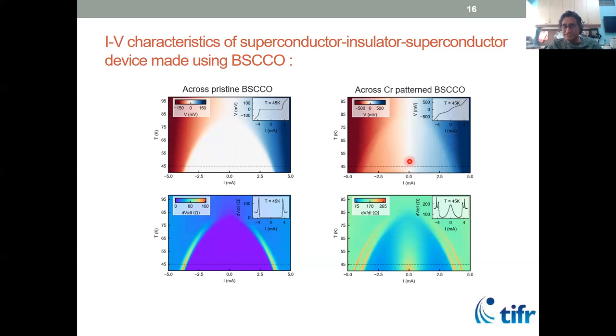And if you look at the region which involves chromium, it demonstrates a finite resistance, even below the superconducting transition temperature. This is the IV curve, which is like a zero resistance state. This shows a finite resistance all the time. And if you're familiar with it, this is the differential resistance plot as a function of the current going through this device. And it has a peak, which is indicative of the dissipation within this device.